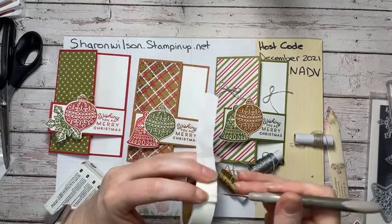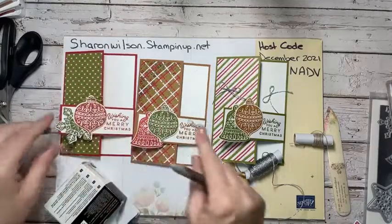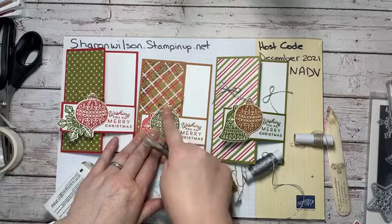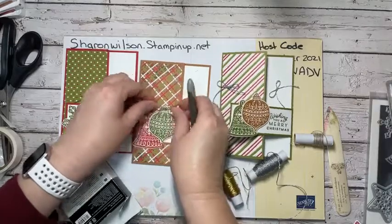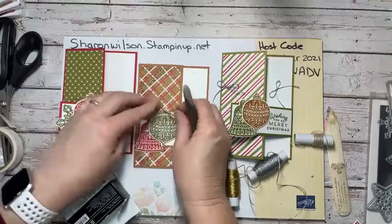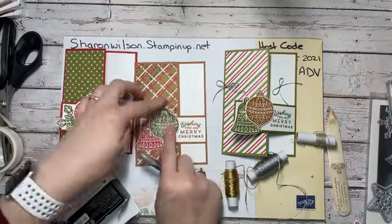Oh. I don't want it to come off my finger. Oh, I don't need another one on that one. Oh, let's go some gold on this one too. Oops. Oh, my bow's changed it up a bit. It's a bit skewy, you know. Okay.